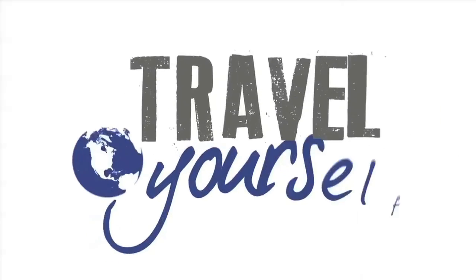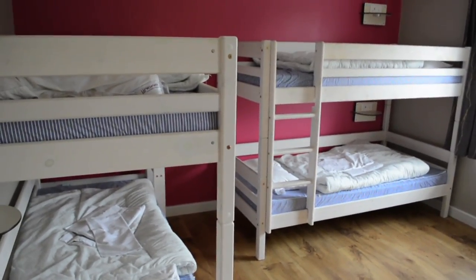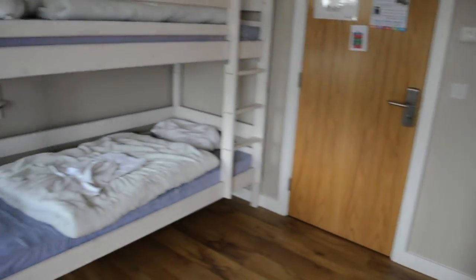Let's check out what a six-bed dorm looks like. It's a fairly large room with six beds on three bunk beds. Everyone has a lot of space.